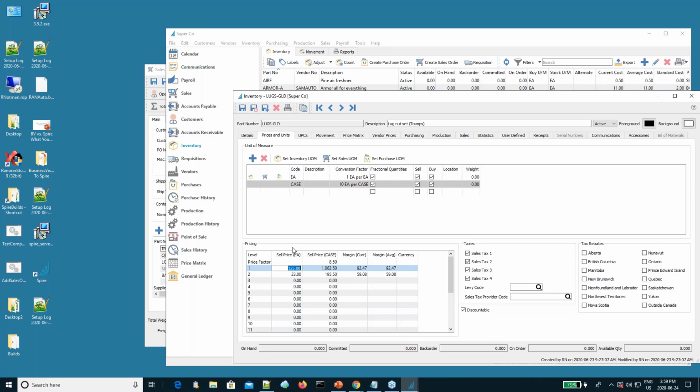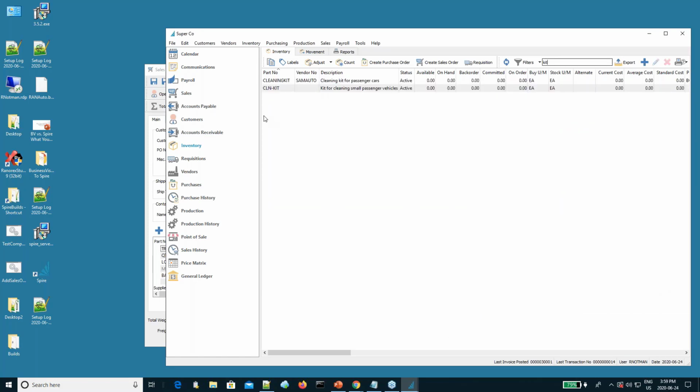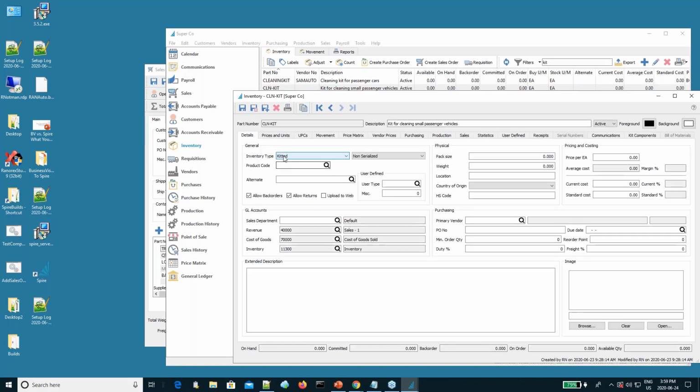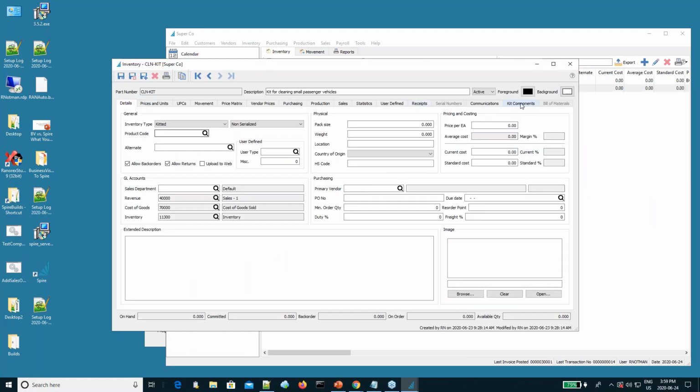Can you show an example of creating a kit? I think I have a kit in here I can show you. I'm trying to remember what I called it. Cleaning kit. So to create a kit, you specify that it's a kitted type, and when it becomes a kitted type, it gets a new tab called Kit Components.